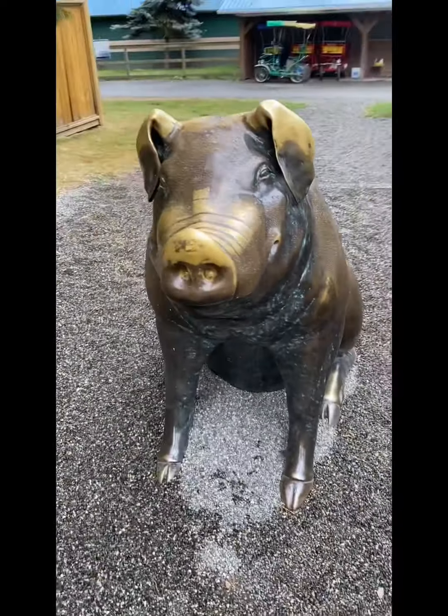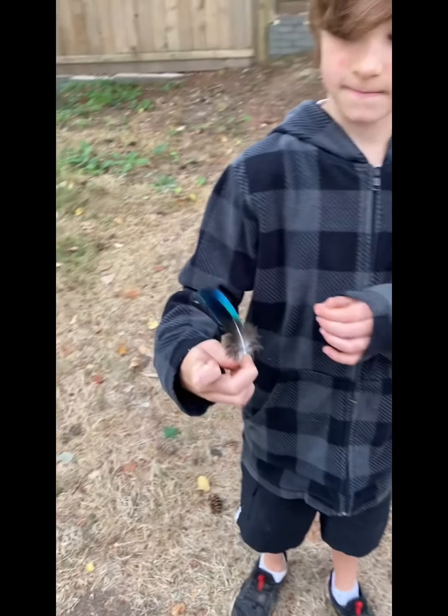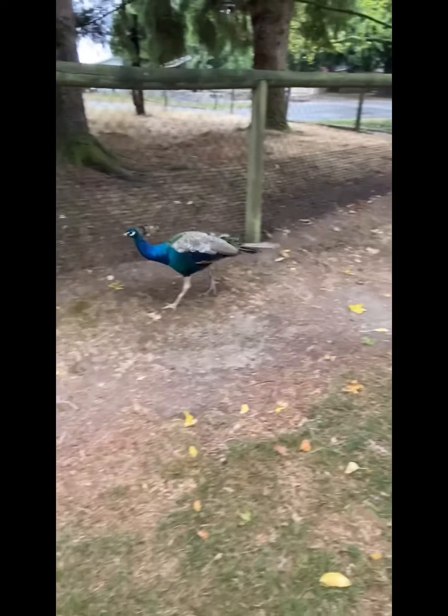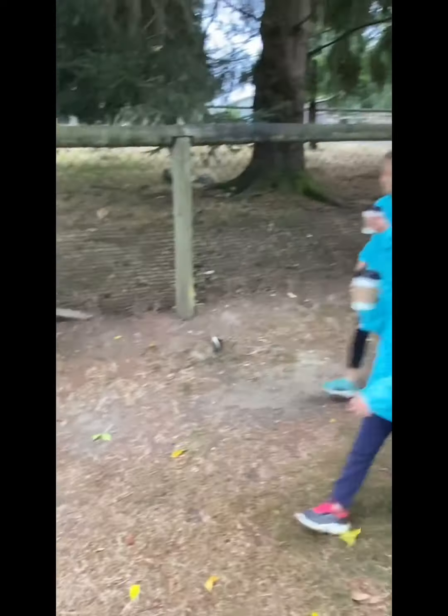Look at that beautiful peacock. And the other one. Oh, they're running. They're running. I like that one. So Jace, what did you find here? Your feather. Let me see. Oh, it's beautiful. I have a peacock feather. Give you a treat. Look at the cheetah.